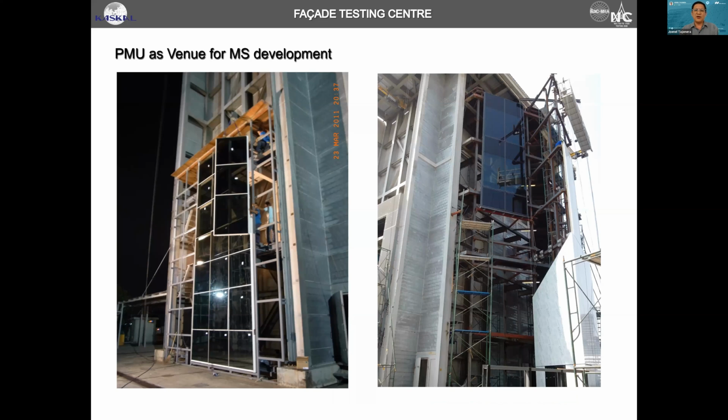And PMU also, I can say, is a venue to develop your method statement or method of construction or installation of the facade. PMU is most of the time the first time that you are going to produce this curtain wall and install. So we also allow our customers to exercise or develop the installation method. Then before the actual works, they can establish their procedures on how to install the curtain wall as per design.